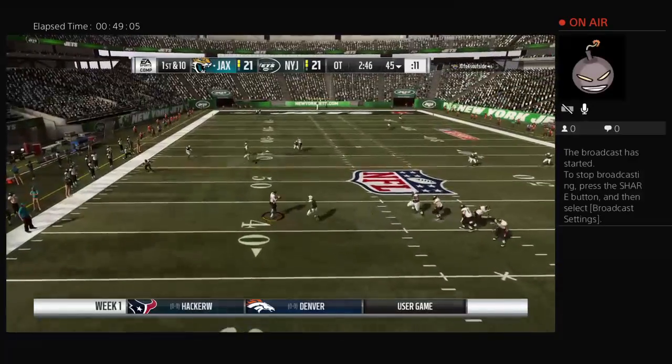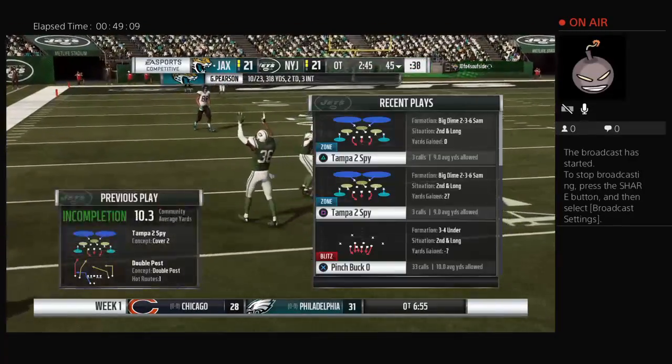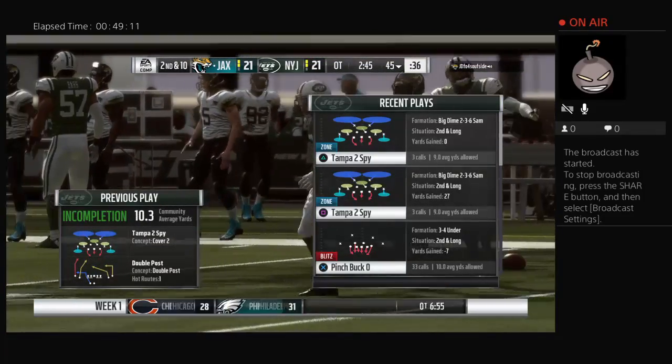Being chased out left. And incomplete as he was knocked as he threw it, and it took the ball off course.